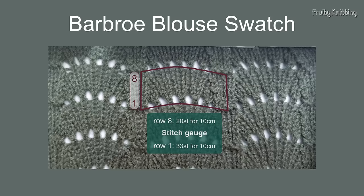So my stitch gauge for 10 centimetres was 33 stitches on the first row and 20 stitches on the last row. So I concluded that you're supposed to measure the gauge on the last row. Then I measured my row gauge. The easiest way to do that is along the columns, and my row gauge is 20 rows for 5 centimetres, which also matches the recommended gauge of 40 rows for 10 centimetres. So that's brilliant. That means that your gauge is perfectly matching the recommended gauge.